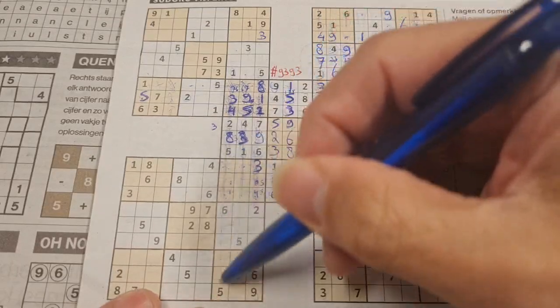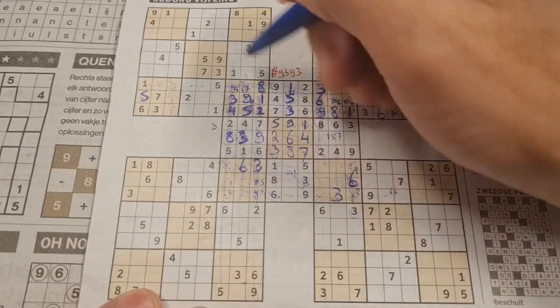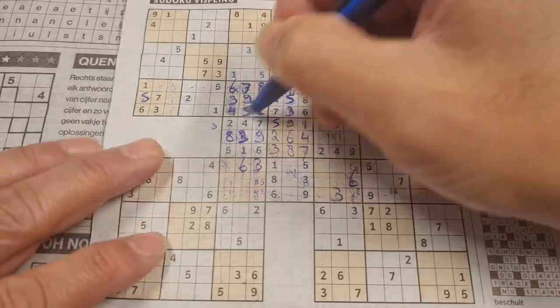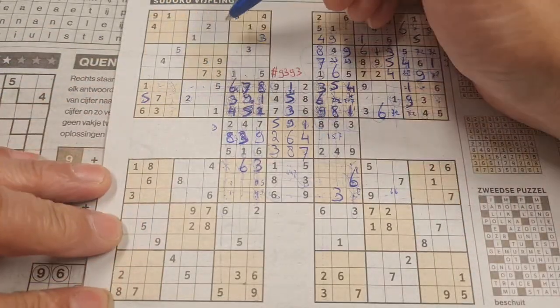We have a 6 in this column. So no 6 there, 6 should be here. 7 and 6, we have a 6 now in this column. No 6 there, 6 should be here. 7 goes there. So now I've completed this big square so I can solve the outside Sudoku.